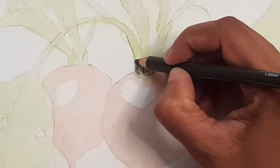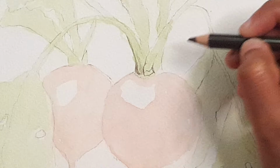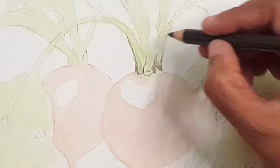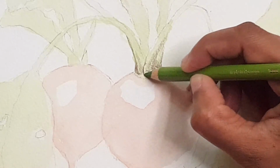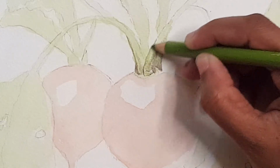By the way, these pencils can be layered better than the wax-based color pencils. And this is a time consuming medium to work with though. So you got to have some patience when you're working with these pencils, because these pencils are hard. You can't get down a lot of pigment right at the beginning.